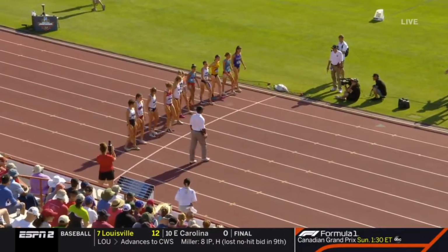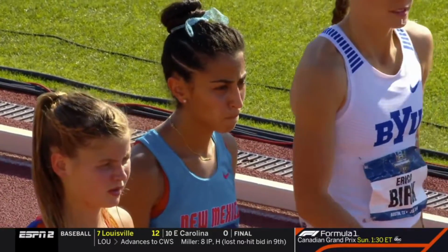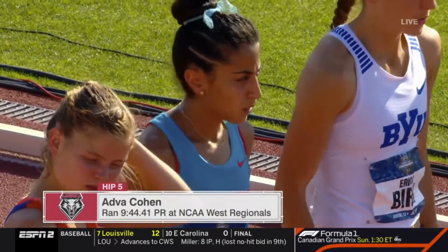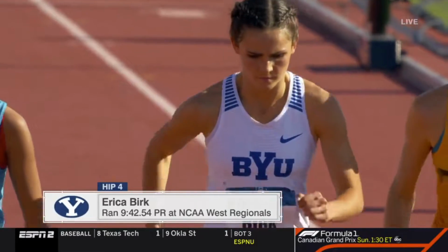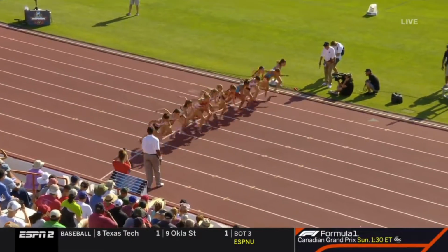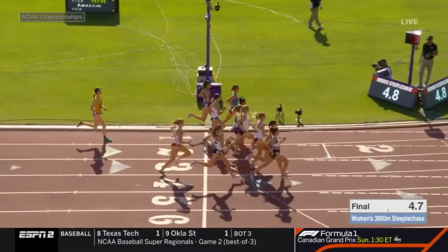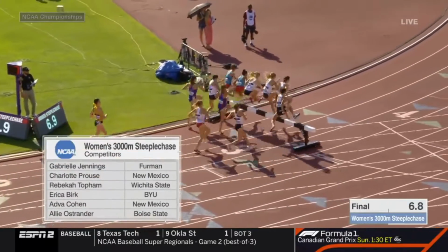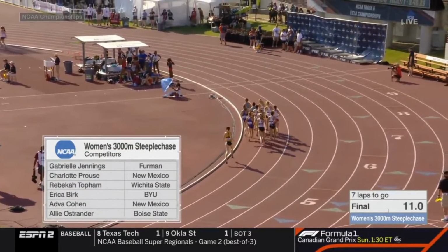We have seen this almost every single distance race. There's a lot of anticipation going on down there. Your nerves are a little scary. You've just got to make sure your toe is behind that line and you stay still. BYU's Erica Burke from BYU, and just before her, it was Adva Cohen from New Mexico and Israel. She has international experience, having run meets in Europe, so that's a huge advantage coming back to the collegiate ranks.